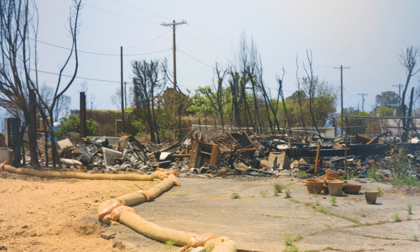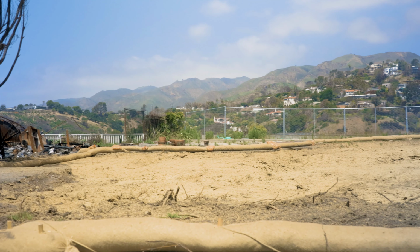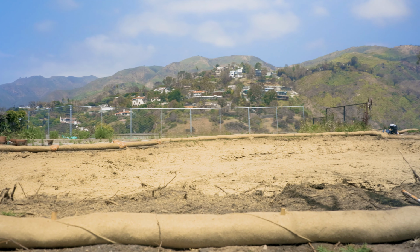It's the first time I've been up here. It's surreal, isn't it? It really is. And it's much better than it was. I mean, before, I have pictures, it was like this lot everywhere. Yeah. They've obviously done a great job with this lot already, just getting all the debris removed.